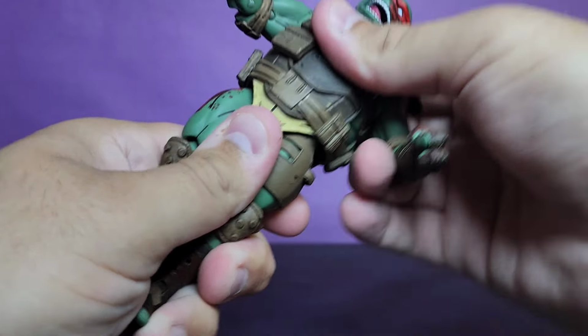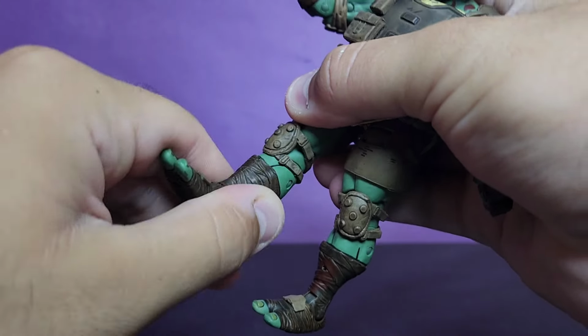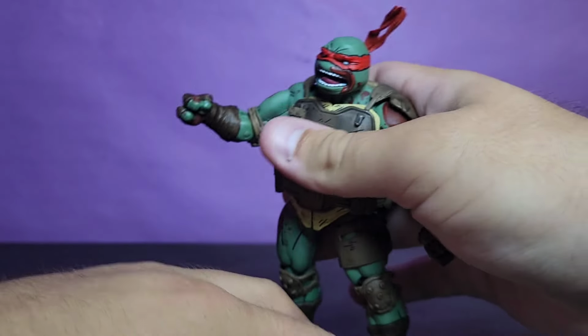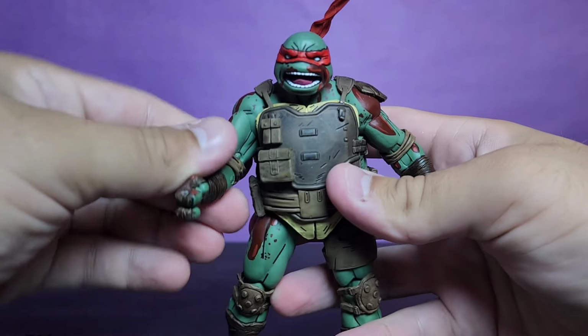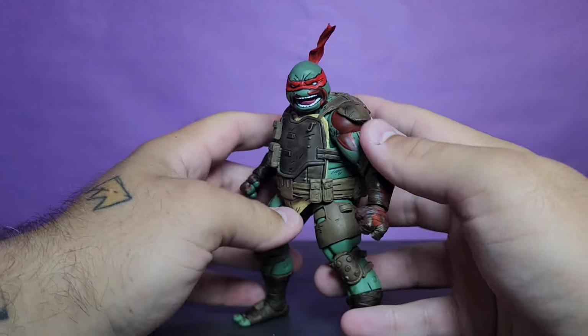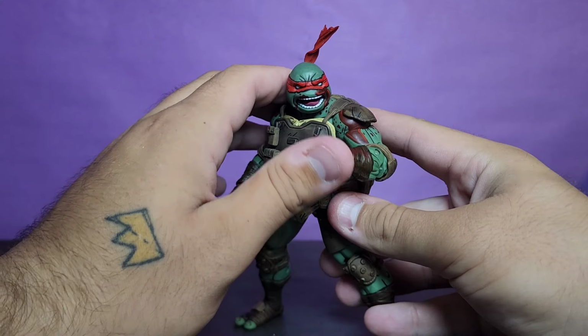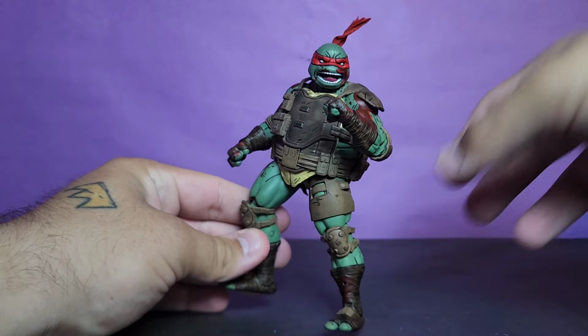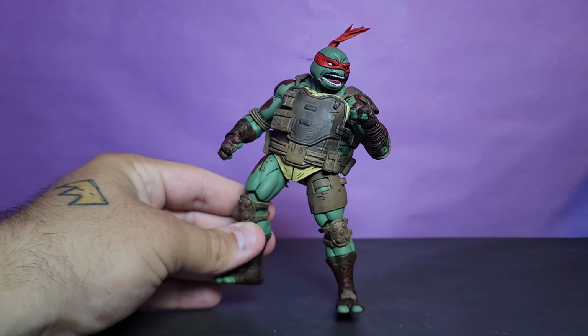Hips go out that far. They'll go down. He'll kick forward, back, knee swivel, but upper thigh rotation too. Double jointed knees as well, which are perfect range. No calf swivel, which is fine, and then the ankles go down and up beautifully and pivot. So yeah, tons of paint, great accessories, the best articulation out of the bunch. This is one of the best Raphaels I've ever seen in a long time. It's morbid, but it is so damn good.